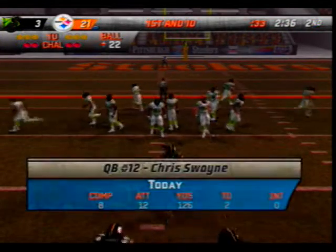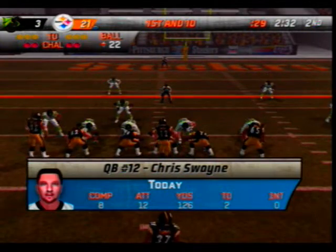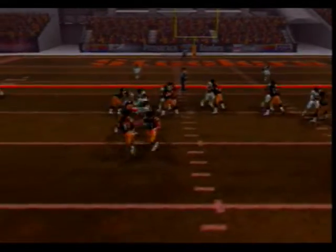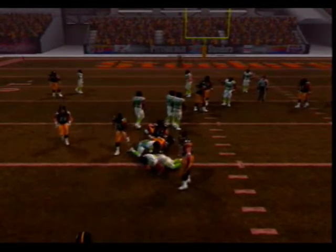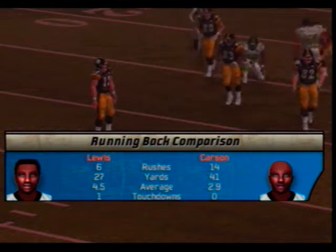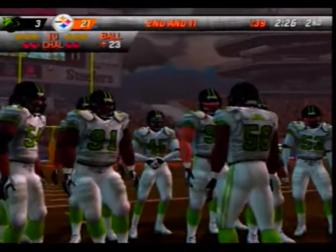Ball on the 22-yard line. Dropped in the backfield for a short loss. So after that run, we can see how the two main threats on the ground have fared so far.